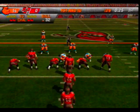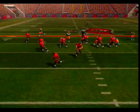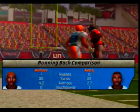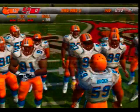Let's go, boys! Let's go! They line up in the I formation. Liner with a man in motion. Let's ride, man! Gets the toss to the left. Wick is there on the stop at the 39-yard line. Now let's have a look at what our runners have done up to this point.